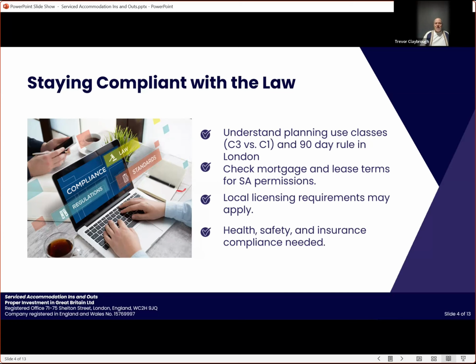And there's also new planning classes coming in. They're already in place in some areas of Wales, and they're coming in, I think, soon in some areas of England. So these are specific planning classes for use of a property as a holiday let, and then there's also a planning class for use of a property as a second home. So we need to be aware of these planning classes, 90-day rules, and navigate appropriately around them.